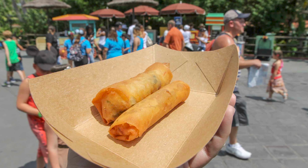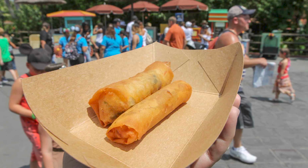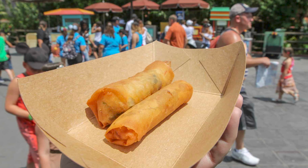So this snack is at the entrance to Adventureland. When I heard about these and their popularity, I was like, oh my gosh, I've got to try those. These are cheeseburger egg rolls. Now, you guys are probably looking at this like, gross. No, it's so good. The egg roll wrap is fried, but it doesn't have lettuce and carrots and stuff in it. It's literally hamburger meat and shredded cheese that ends up melted, with some ketchup and mustard flavoring. The taste was there. And it comes with some burger sauce for you to dip it into.